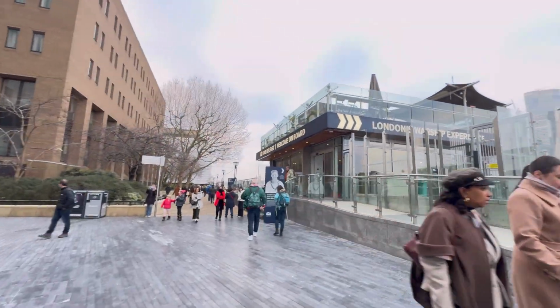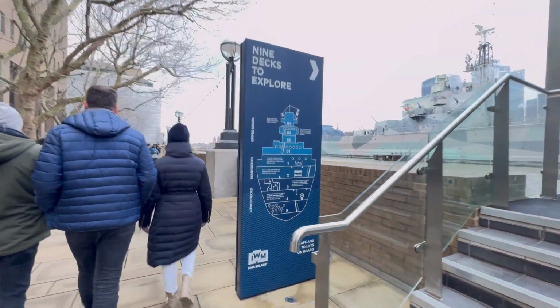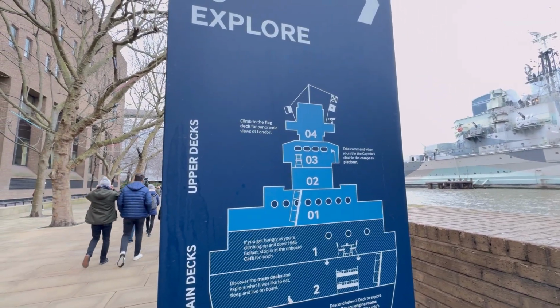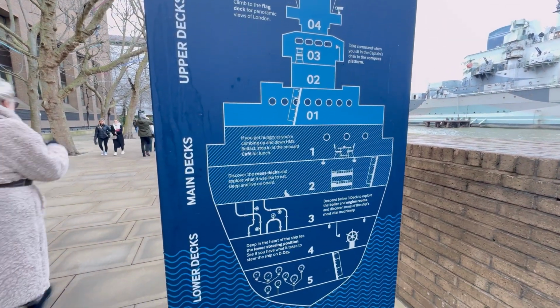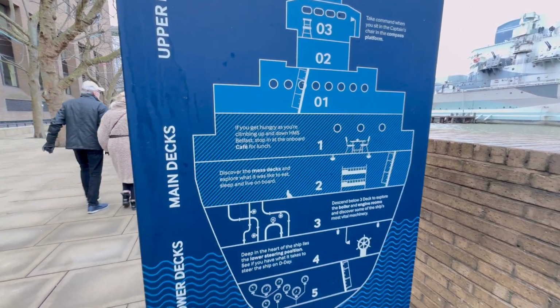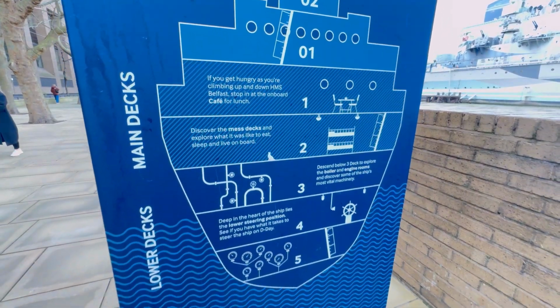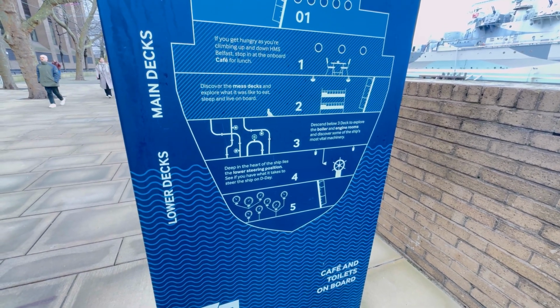Wonder how much this is? It's £28 for adults and 14 for kids over 5. 9 decks to explore. Here's a little of what you can explore: climb to the flagpole, take command, sit in the captain's chair. If you're hungry, you can go to the cafe on the first, discover the mess decks, go to the boiler room, the lower steering, and number 5, I believe that's the engine.